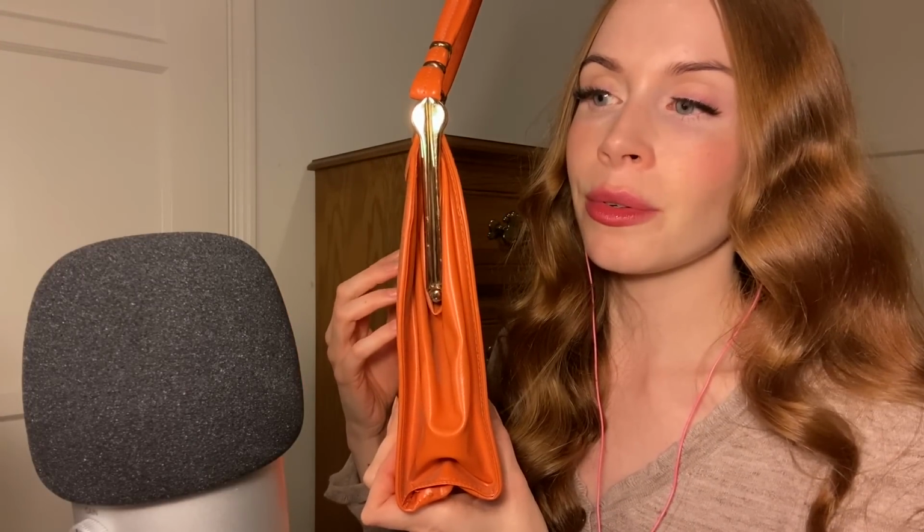It's pretty thin, it's not quite as capacious as you might imagine. Although you could definitely put a good book in here and a really slim billfold or wallet.